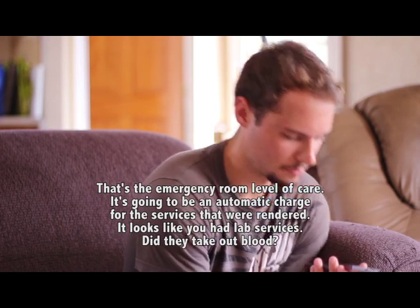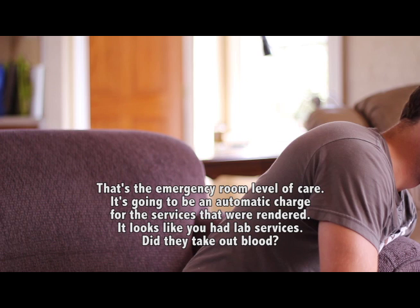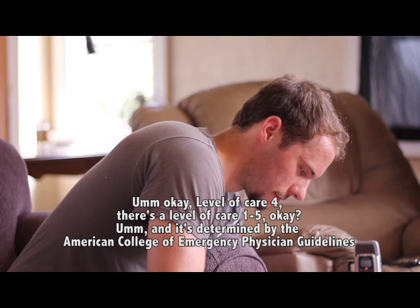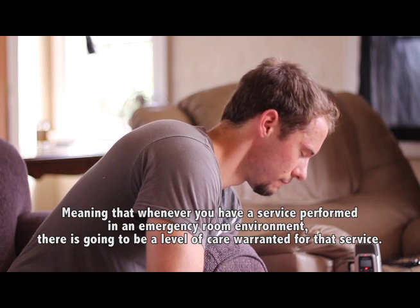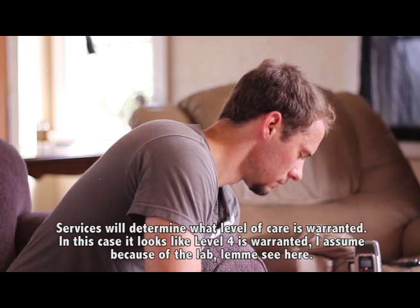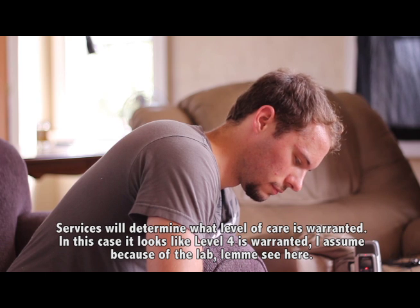Okay. That's the emergency room level of care. It's going to be an automatic charge for the services that were rendered, and it looks like you had lab services. I'm trying to figure out more about this emergency department level 4 because it didn't explain to me what that means. Okay, level of care 4. There's 1 through 5, and it's determined by the American College of Emergency Physicians guidelines for billing, meaning that whenever you have a service performed within an emergency room environment, there's going to be a level of care warranted for that service. So the triage makes a determination, but services as well will determine what level of care is warranted. In this case, level of care 4 looks like it was warranted. I'm going to assume because of the lab.